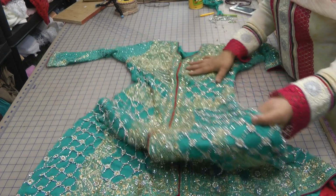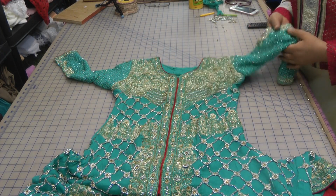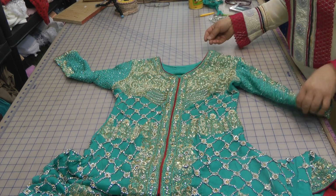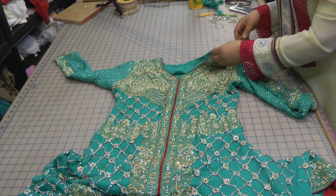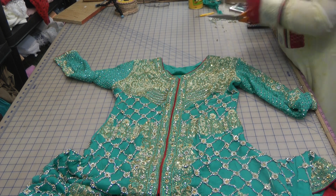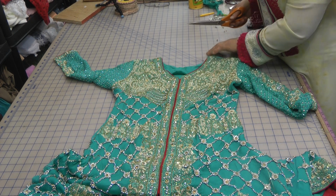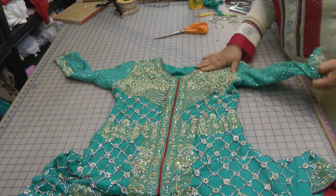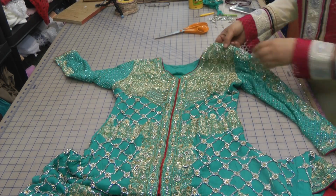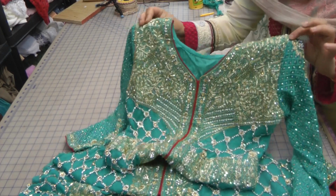Now this dress was like 3 sizes over the size of what it should have been, and left to last minute it can turn out a complete disaster. And if you think you're gonna get justice done to it by getting the alterations, then I'm sorry to say that's a very big mistake, because they are so difficult to tackle when it comes to adjusting these.